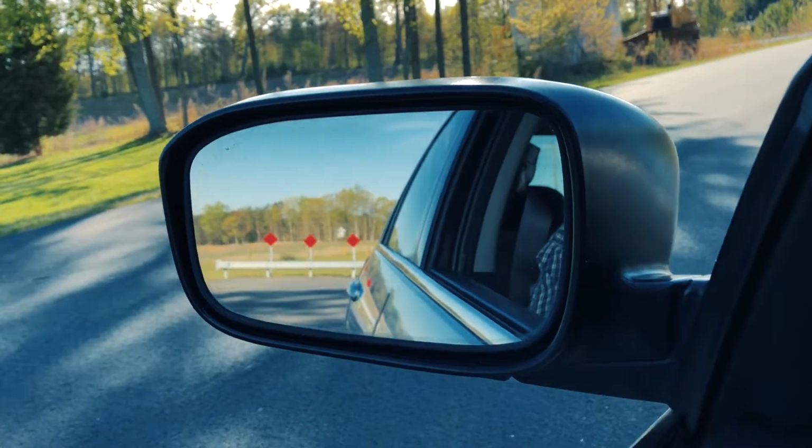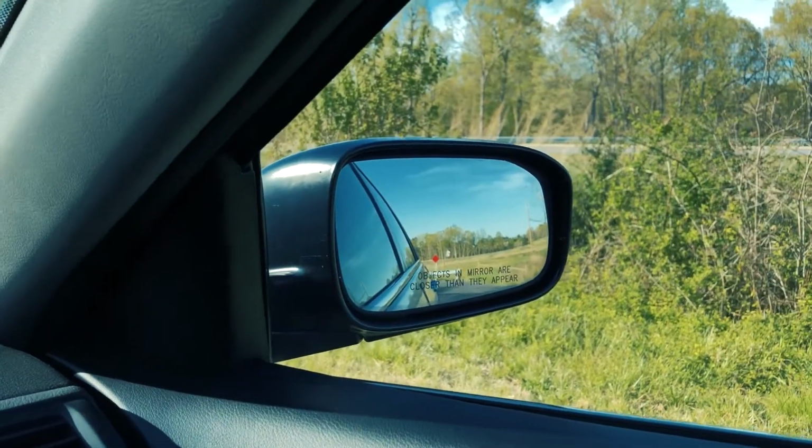Where they go wrong is assuming that they need to see straight behind them in the side view mirrors. I mean, it's a mirror. I want to see behind me, right? But the side mirrors are designed to eliminate blind spots over your shoulder.